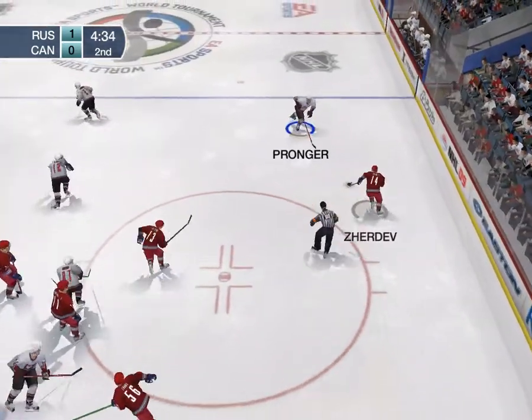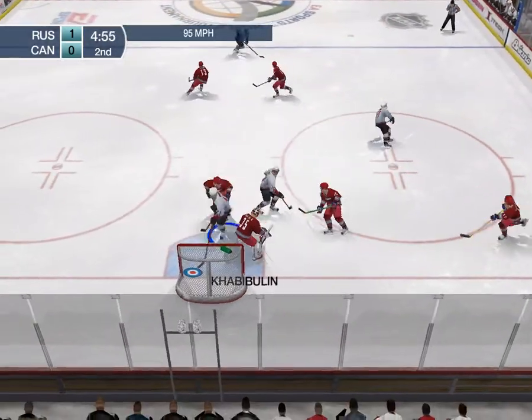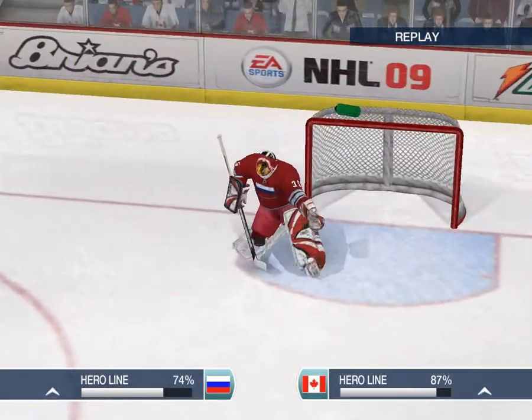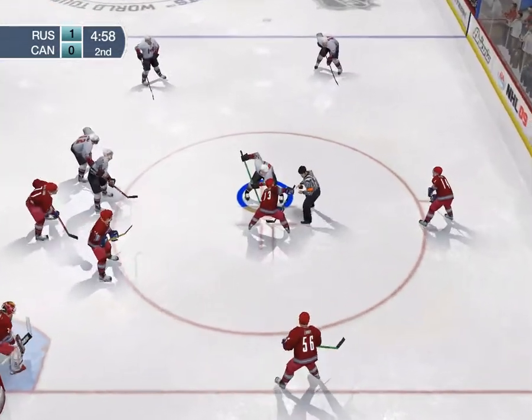Faceoff goes to Team Russia. He gets laid out. Here's Chris Pronger. Blasts it from the left! Habibulin freezes the puck. He had a pretty big gun on that shot, but it got kicked aside. We're ready for the faceoff.